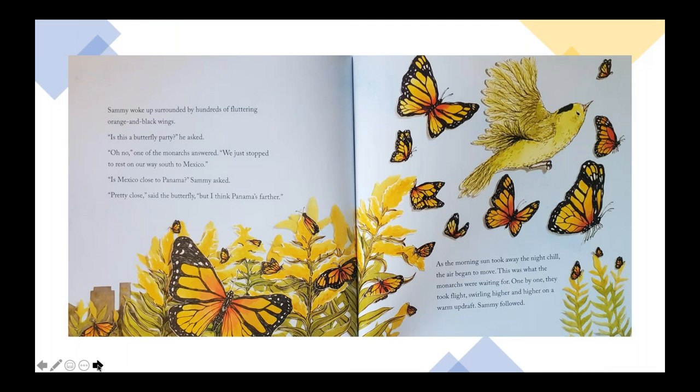Sammy woke up, surrounded by hundreds of fluttering orange and black wings. "Is this a butterfly party?" he asked. "Oh, no," one of the monarchs answered. "We just stopped to rest on our way south to Mexico." "Is Mexico close to Panama?" Sammy asked. "Pretty close," said the butterfly, "but I think Panama's farther." And as the morning sun took away the night chill, the air began to move. This was what the monarchs were waiting for. One by one, they took flight, swirling higher and higher on a warm updraft. Sammy followed.